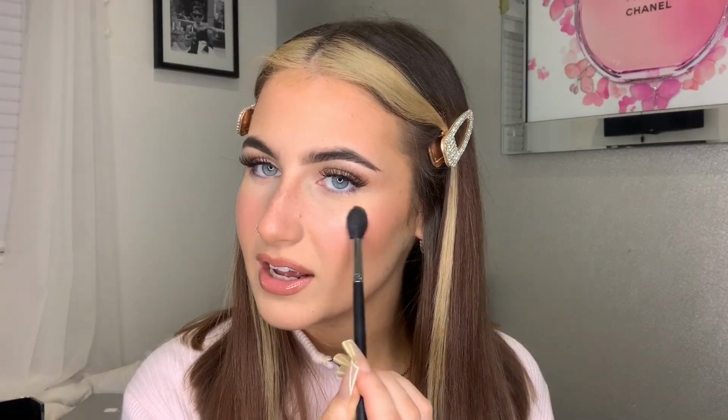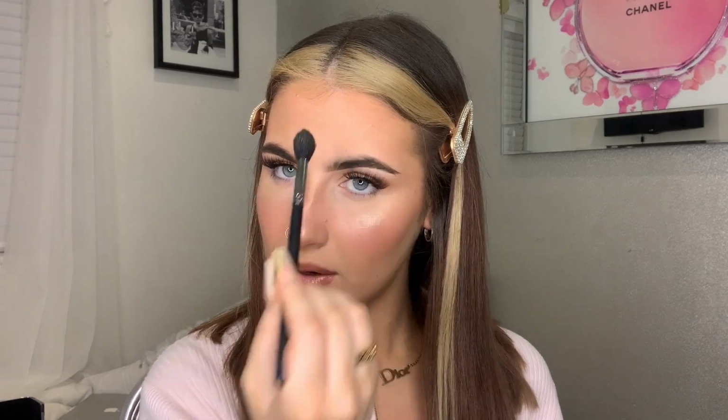So I'm going in with the gold highlighter, and just applying that to the higher points of my face, just basically everywhere on my face. Oh, she's cute.